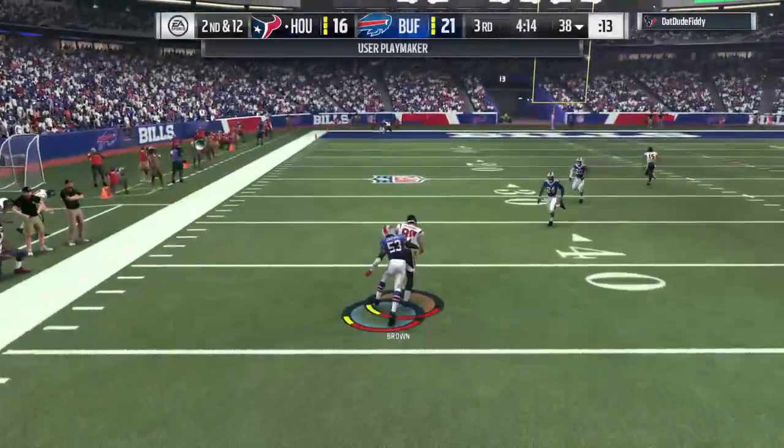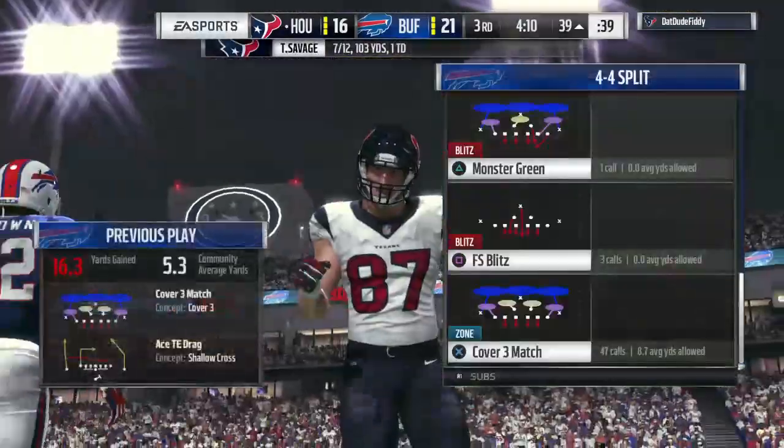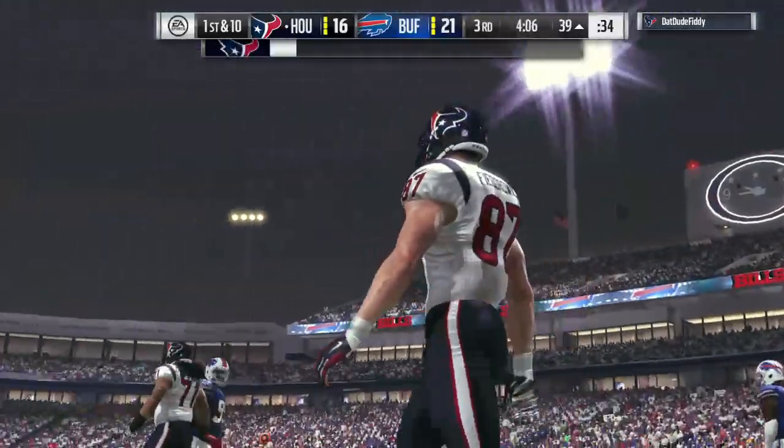And to the left side, Fedorowicz has it. And he's taken down, but not before he gets this into enemy territory across the 40. And there's a completion to the tight end.